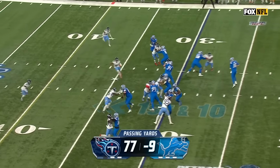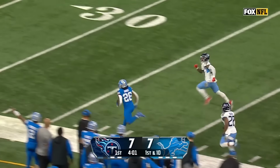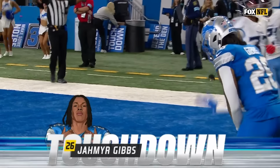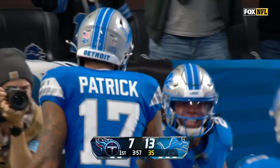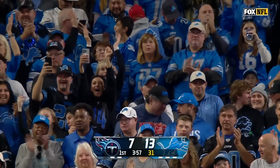On first down, Jahmyr Gibbs with an opening, and Gibbs with great speed down the sideline. Jahmyr Gibbs, one man to beat. He'll beat him. Touchdown. A 45-yarder last week, 70 to the house this week for Jahmyr Gibbs.